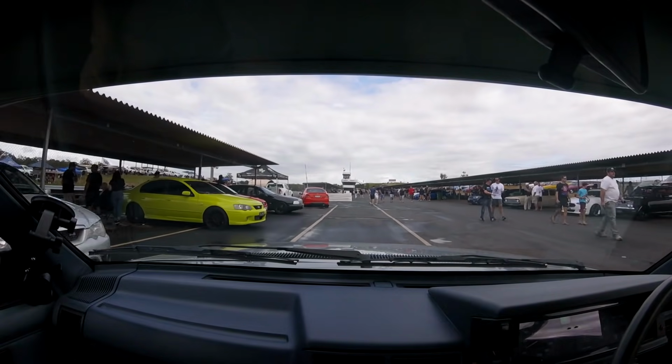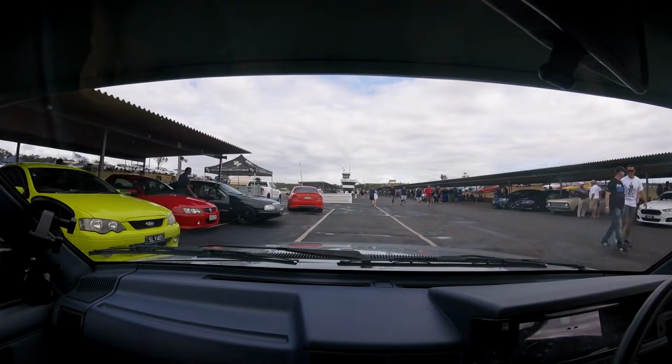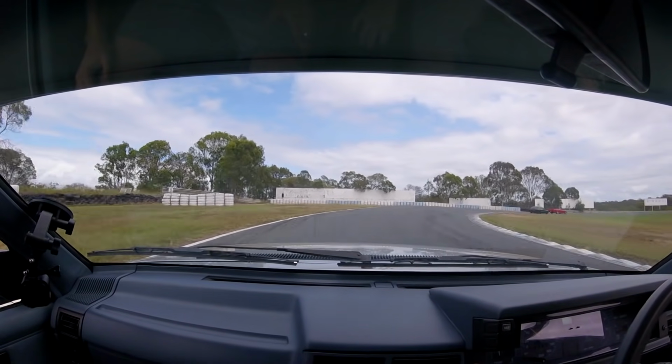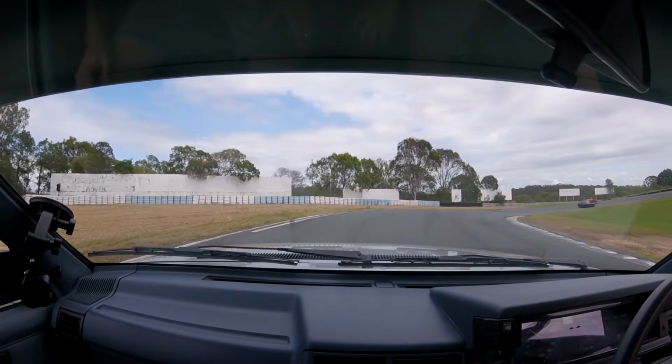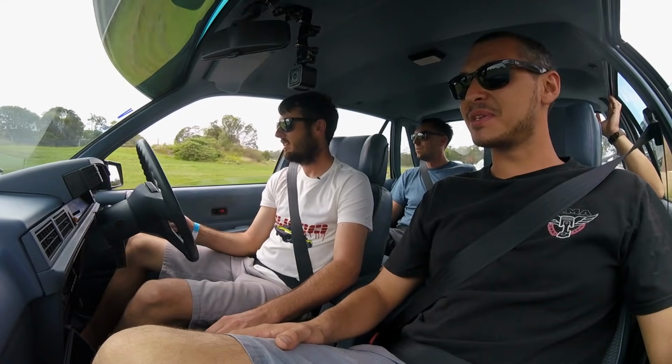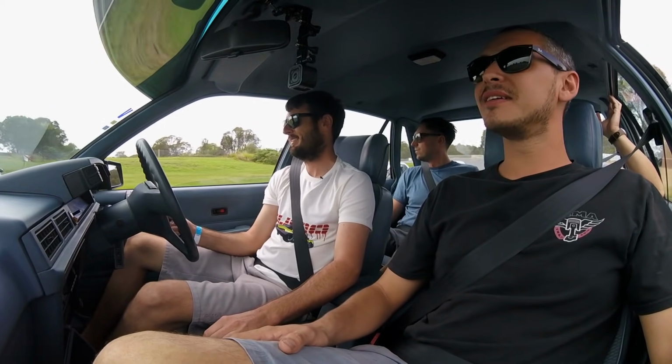So we're just going to line up in the pit lane and then wait for the next cruise session and jump on out and line up against some cool cars. This is the first time I've been at Lakeside, which is a good track. This is where Millsy comes, I think, with his bikes. A lot of offs.